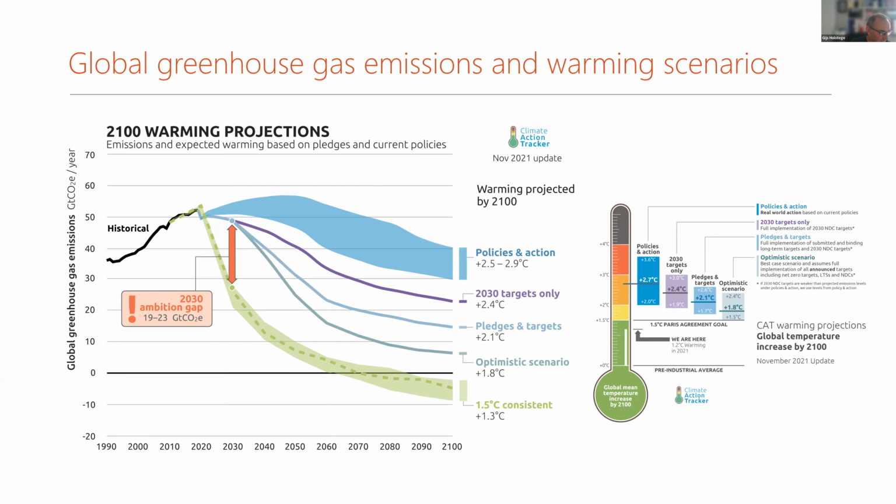And at the moment, you can see here the various pathways. If we take what we are currently on historically, there's this 50 gigatons, which is total emissions. And if we take all the policies in action, then the models show that we are on this pathway to about 2.5 to 2.9 degrees Celsius. Let's say on average, by the end of the century, if we continue doing what we're doing, we will have heated the planet 3 degrees on average globally. And that is, of course, a very untenable situation. This is going to cause too many problems.